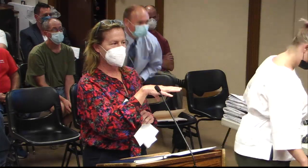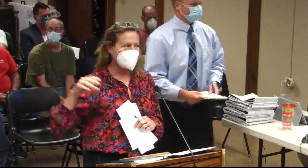I think it'd be helpful. Do we have the overhead so you can see what the property looks like today? Because it's hard to tell when you're looking at that big thing. Yeah, well, it's mostly regenerating fields and farmland. So in terms of trees, it's not a forested area. It's not like Lockwood. Right, and so it's not a protected woodland under the definition, because there's not an area where you have the three instances. Okay. So it's really regrowing. They're staying completely out of the wetland buffer, so there's no impacts to that.